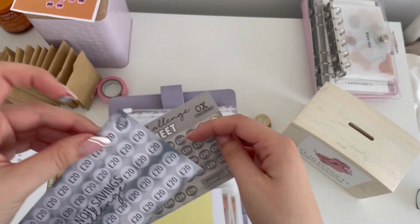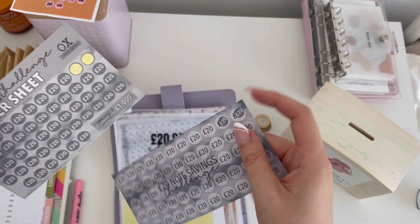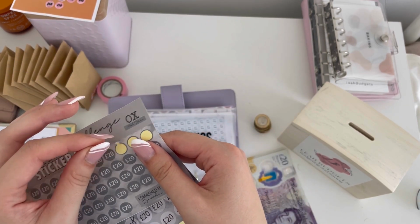So much more fiddly when you have nails. 2, and I realised I started it backwards. I'm sorry. 3. Oops.